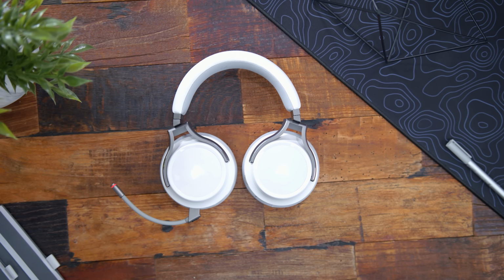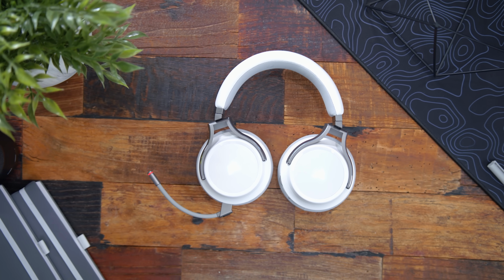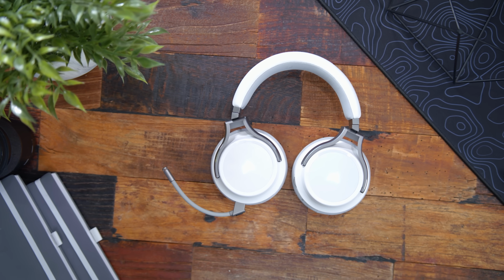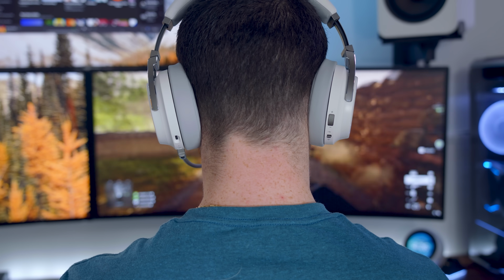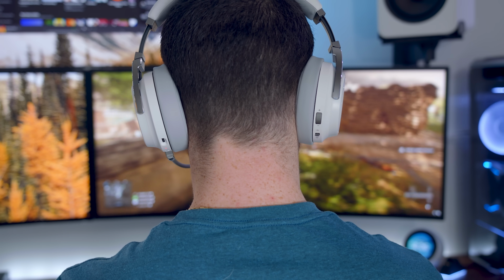Now these have a 20-hour battery claim, which is pretty damn good for a wireless headset. Again, that's also in part due to their Slipstream technology being pretty low powered, but you can definitely squeeze more out of that if you turn off the RGB lighting on the side of the ear cups, which I would obviously recommend. And now we'll do a sound test. I'll head back to the PC so you can hear it, and we'll do that for all of them coming up.